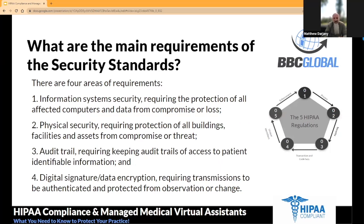Can we do this? Is this okay? This happened. What should we do? Take all of this information and say, okay, so I know information system security is important. What does it mean? How do I do it? Let me tell you what we do now. Do I need to do anything else?